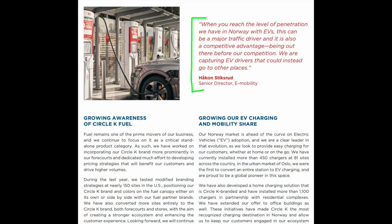And so the next thing is they talk about EVs. Again, this is just in Norway. They've had a lot of success with their EVs. And it says, when you reach the level of penetration we have in Norway with EVs, this can be a major traffic driver and a competitive advantage. They're being there before the competition, capturing EV drivers that could instead go to other places. So they're first mover in Norway in EVs. I hope they can be first mover in North America with EV charging stations as well. Let's keep going. Check it out on the screen.